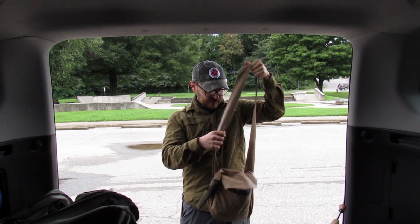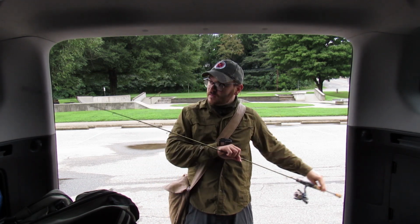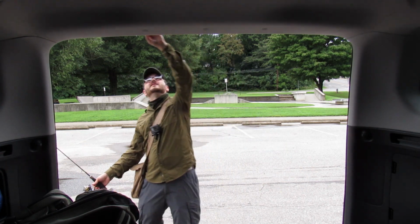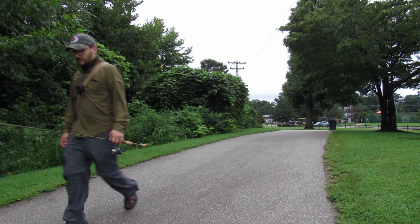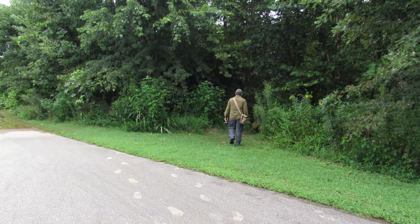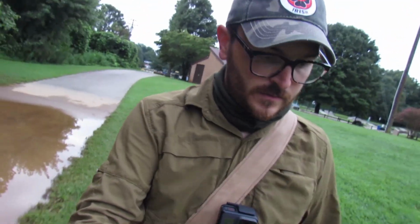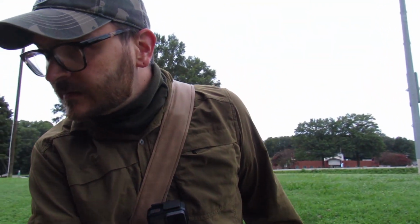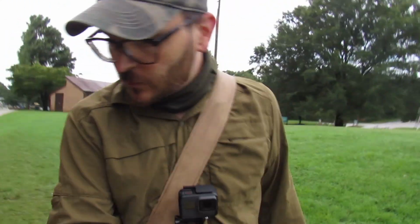Got my little haversack, my ultralight rod and reel. Let's go catch a fish. Wow, the water is much higher than it has been. I'm going to go to a spot that was calm before.